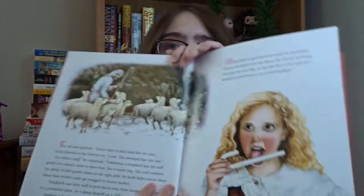Its hook helps rescue sheep when their woolly coats get snagged in thorny bushes. Shepherds use their staff to pull sheep away from the danger, like a snake or a poisonous plant, or a sharp drop off on a cliff. Smiling at her, he urged, "Go ahead and taste it." While Katie licked the sweet stick, he continued, "A good shepherd loves his sheep. He will do anything, even give his own life to save his flock. The staff can remind us that Jesus is our good shepherd."